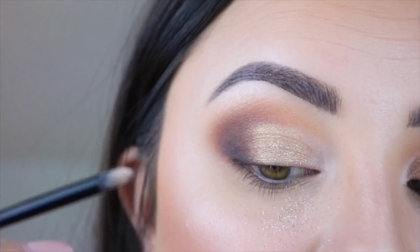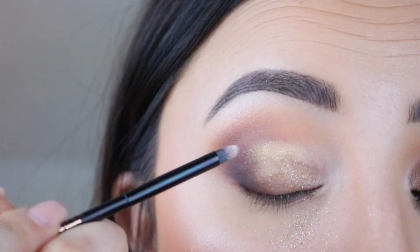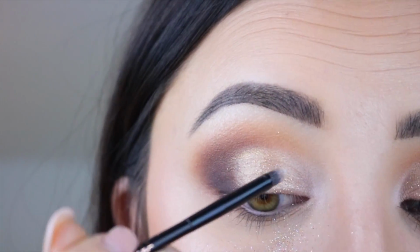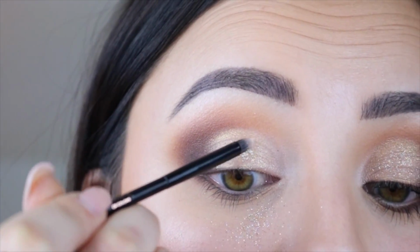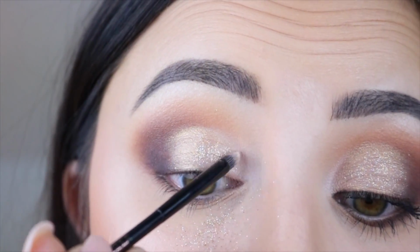So the base wasn't really working. We're going to try this again. I'm just going to tap that on all over the lid. Okay, this is much wetter this time, so hopefully we get a good result, unlike last time. So picking up the glitter directly from the pan and just pressing that on. There we go. Picking up some more and just pressing that on like so.